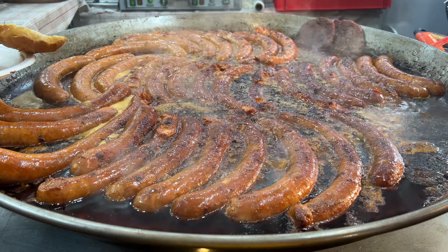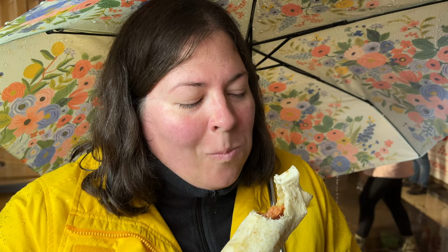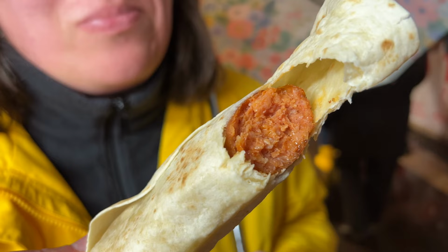Okay, so we got something. We got a thing. It's like a sausage wrapped in a tortilla. But there's a lot of edge tortilla right up here, so I'm gonna dig in. Ridiculous. You're a crazy person. Wow. Looks juicy. Paprika. Nice. Got a bit of spice to it.